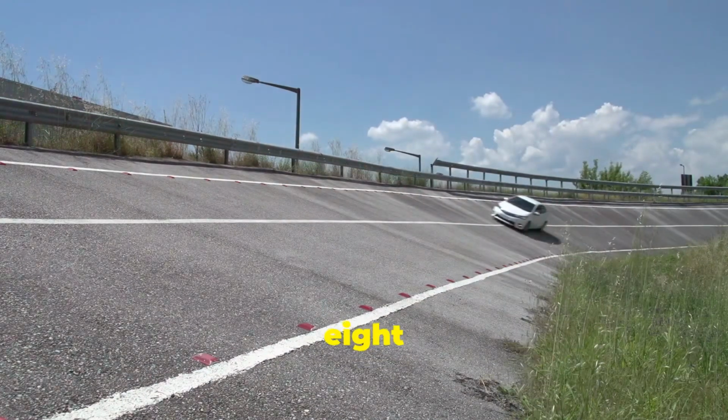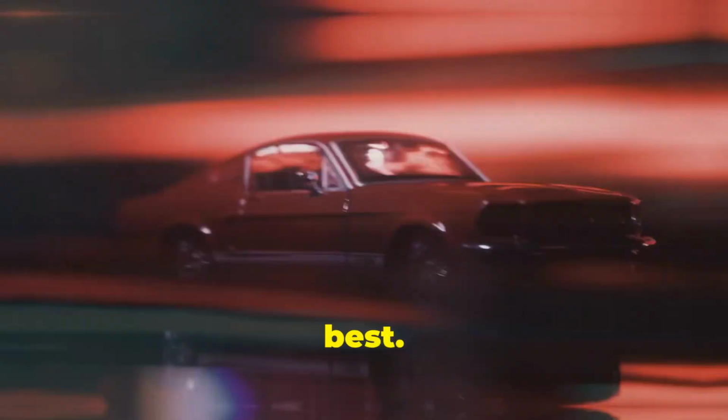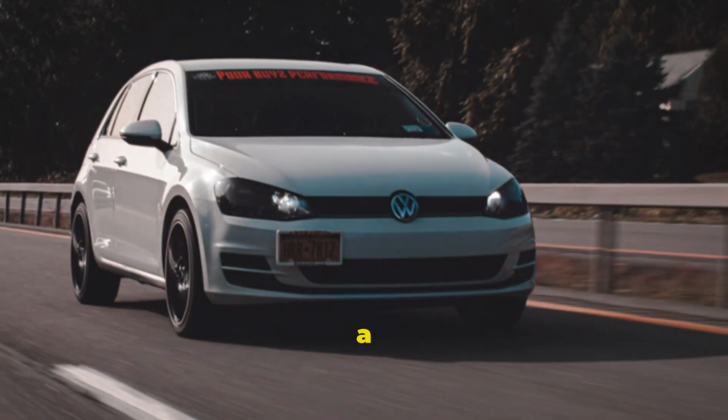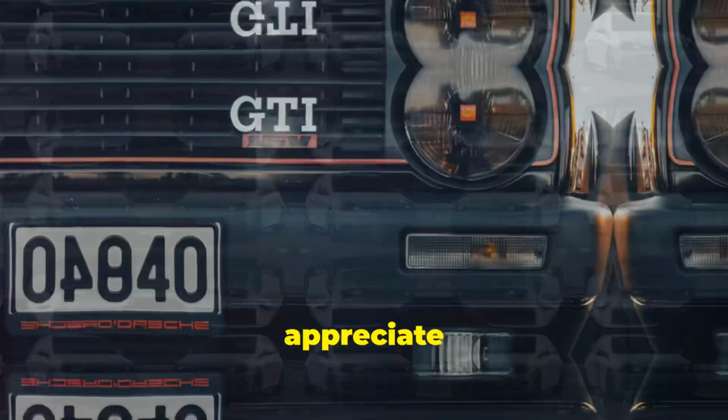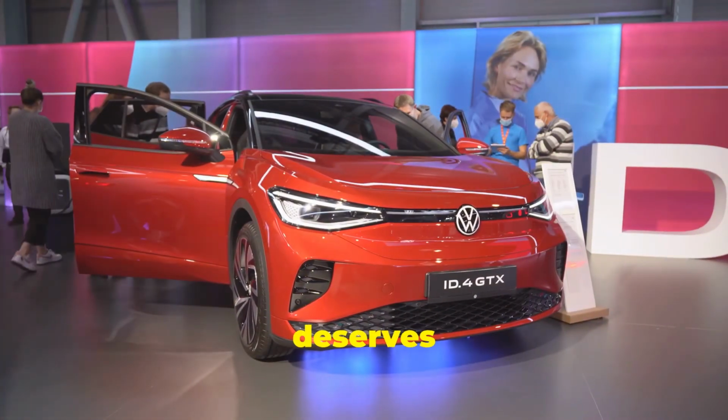The GTI 8 is more than just a car. It's a statement. It's a statement that says you demand the best. It says you appreciate quality and performance. So the next time you see a GTI 8 on the road, take a moment to appreciate the engineering and craftsmanship that went into creating it. It's a car that deserves respect.